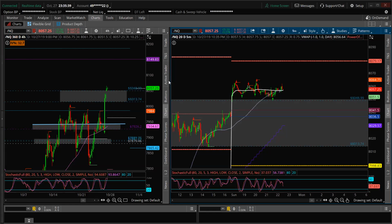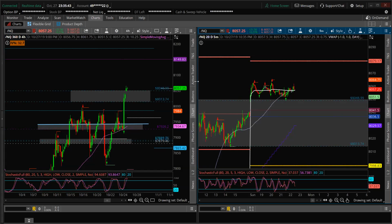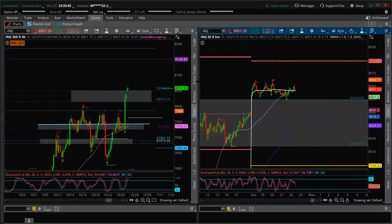Now, Microsoft had good news on the JEDI contract, and that may help move the sentiment with the Qs. So we'll see. Also, Amazon may have a pullback Monday, so we have to see how it's going to counterbalance the weight on the Qs.